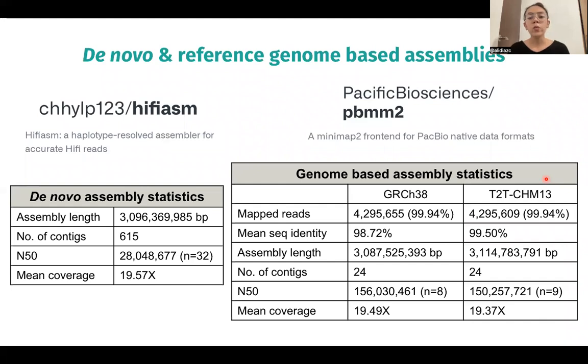Once ensuring the quality of the reads, we perform 3 different genome assemblies. First, a de novo assembly with hifiasm, and then 2 reference-based assemblies with GRCh38 and T2T references. We obtain an assembly length consistent with the approximate length of the human genome, 3 billion bases each, with the T2T-based assembly being slightly larger as expected. In reference-based assemblies, we obtain full chromosomes, 22 autosomes and the 2 sex chromosomes, while the de novo assembly is more fragmented due to the lack of a base reference. The mean coverage of the 3 assemblies is almost the same, and we see more sequence identity between our data and the T2T-based assembly.